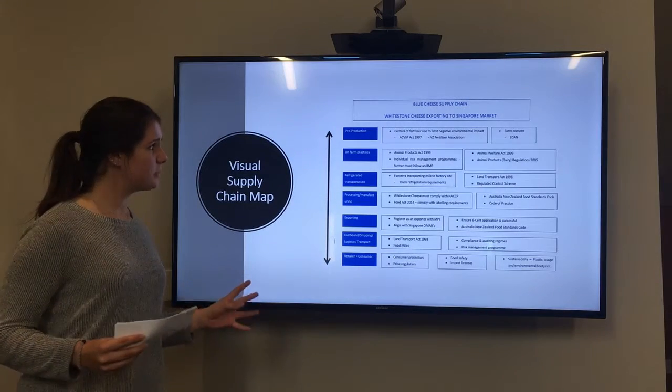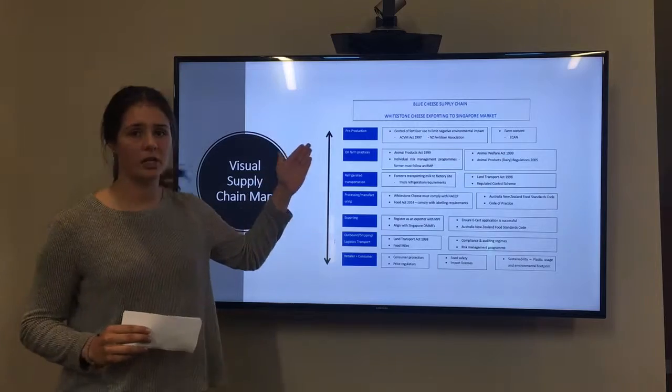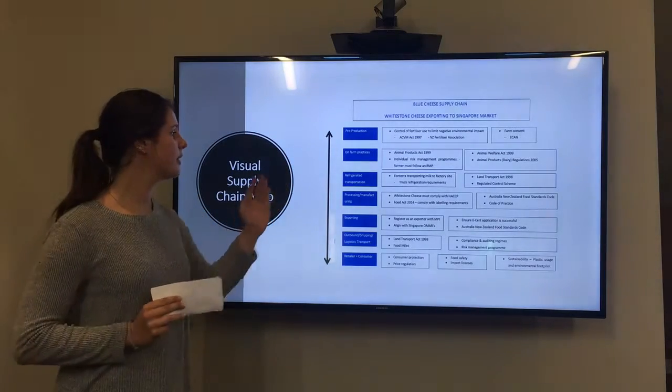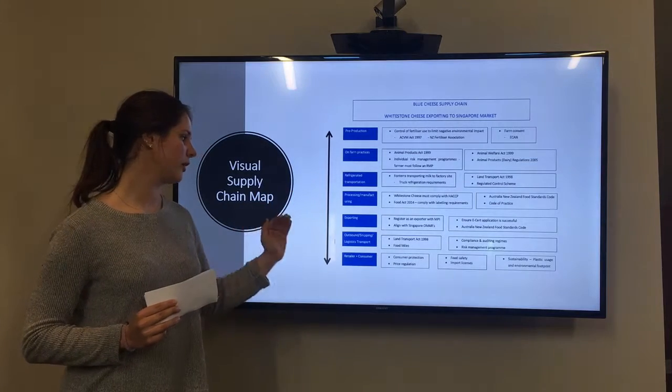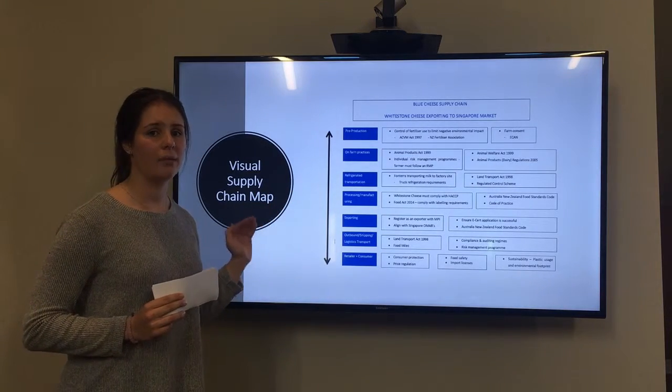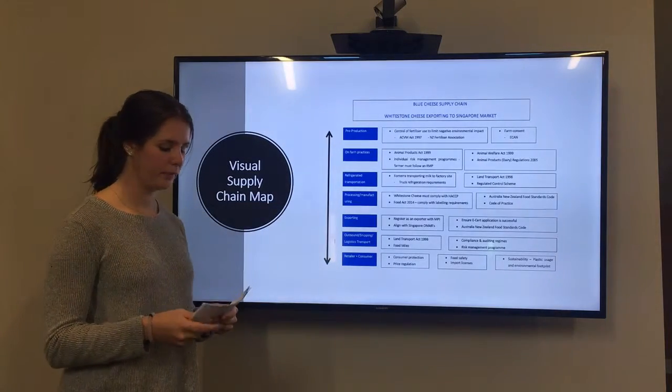There are 7 main steps within the supply chain for blue cheese. These are pre-production, on-farm practices, refrigerated transportation, processing and manufacturing, exporting, outbound logistics, and finally the product reaches the consumer.